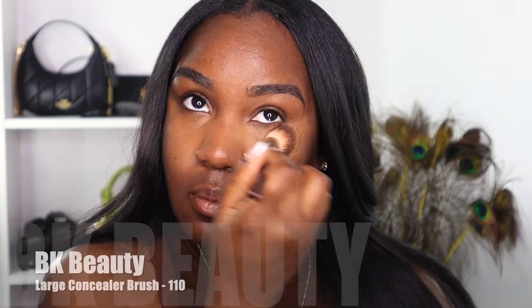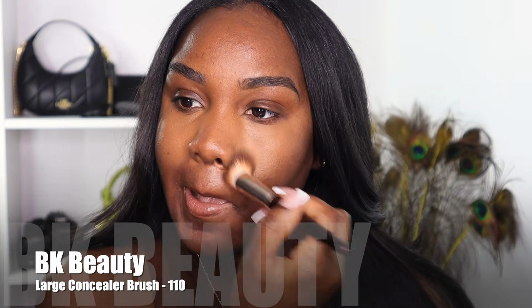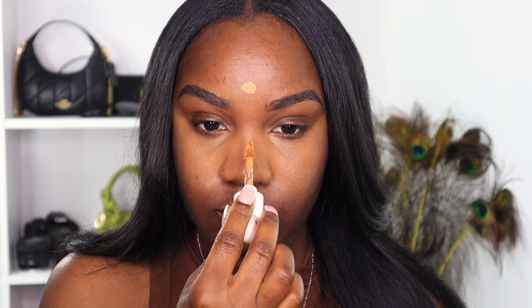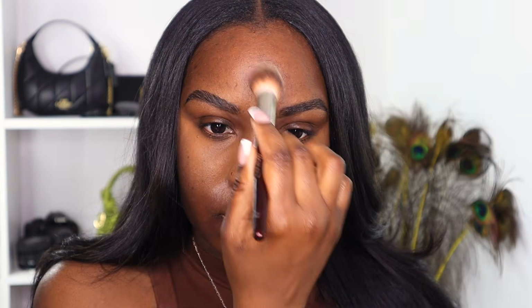So we are going in with a lighter concealer, and you can see I'm using a really big brush. So this is a bigger concealer brush, and the reason I'm using a bigger one is because it helps to blend out the concealer faster. This is a 5-minute makeup look, and I find just using a bigger brush allows me to really blend that concealer out. It does not need to be precise. All we're doing is blending the concealer in all of these areas.